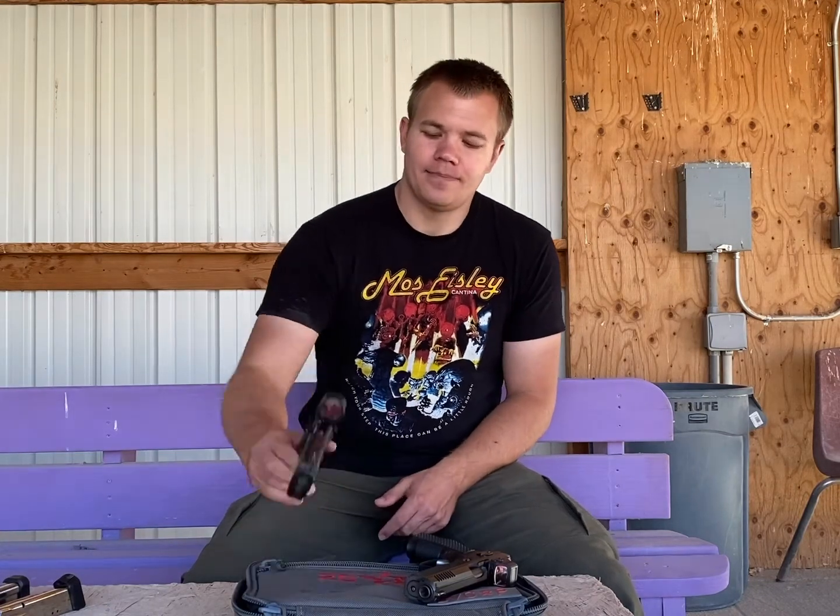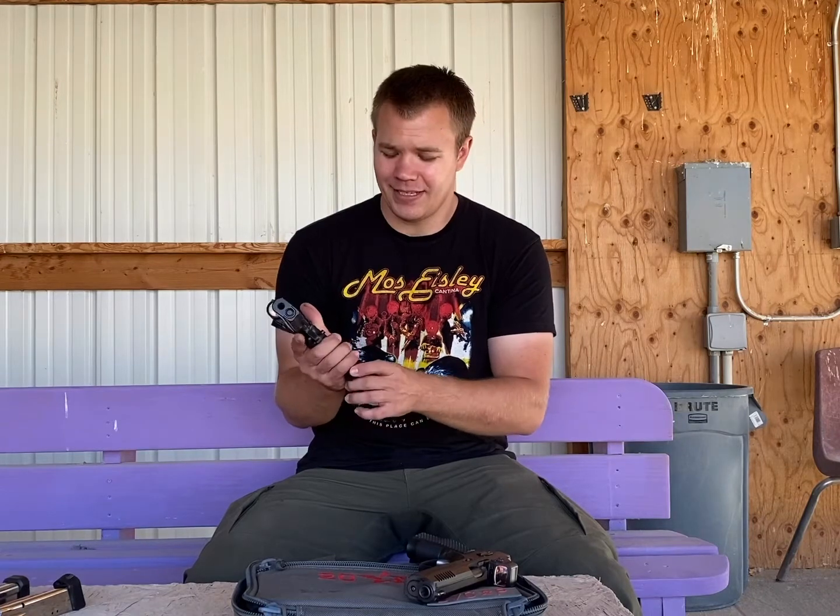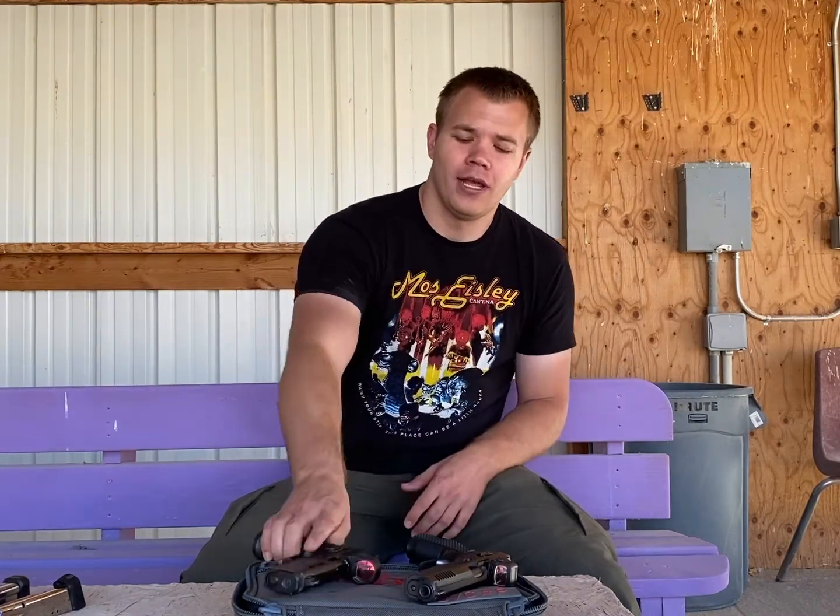Travel distance is just going to be smaller on those guys. The grip on this tree bark, I think they call it, on the STI, is not aggressive enough. As I started moving around, running drills, shooting a lot, it felt like in a string of fire, we were just starting to lose control of the STI. It would just get a little bit slicker. I mean, it wasn't a huge difference.